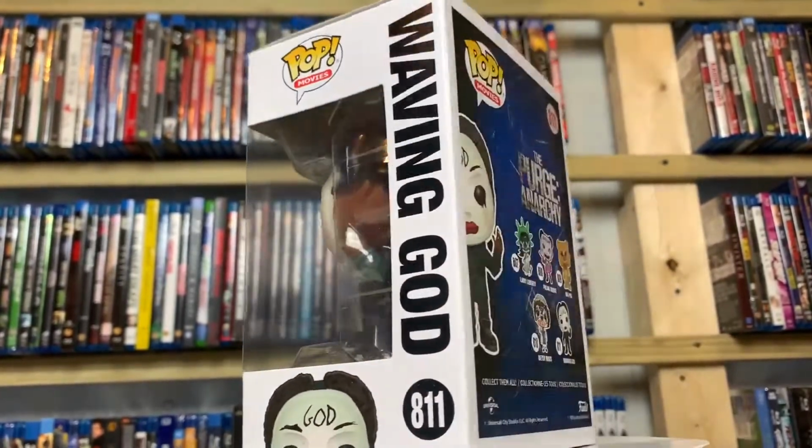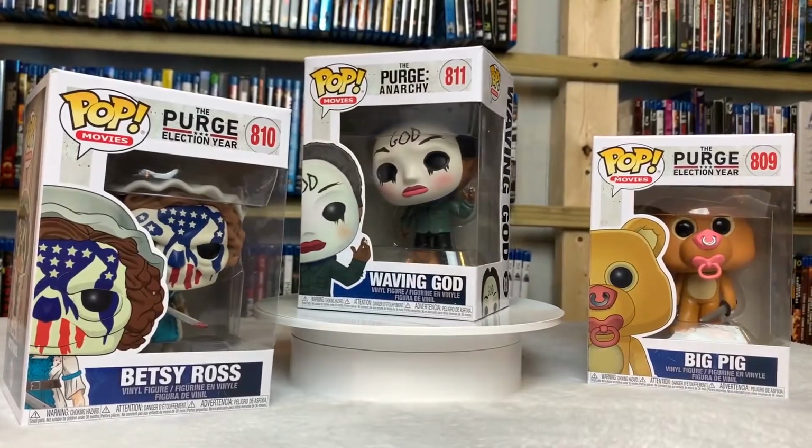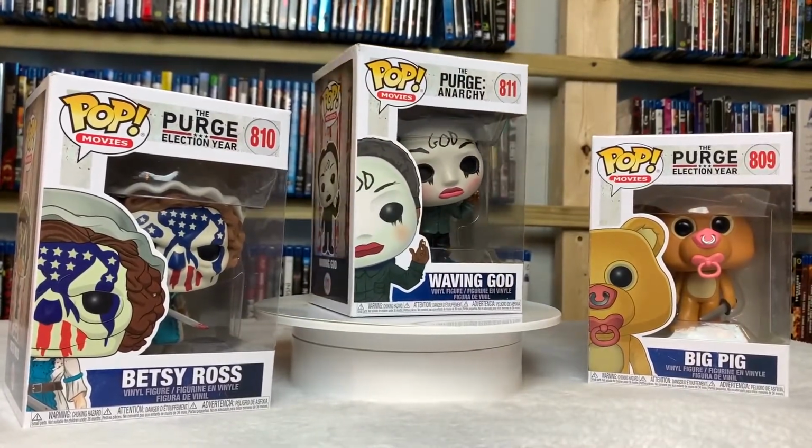So it's interesting because these are not just Purge Anarchy, as you see listed here. This is the Purge Anarchy and the Purge Election Year. So it just depends on which one you get, which Purge film it's from. But yeah, I love the Purge series, and so I had to collect these when I saw they existed.